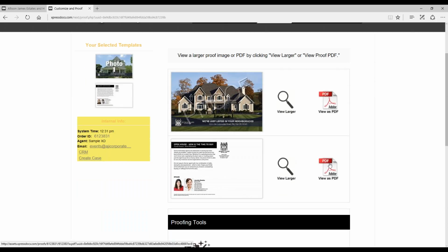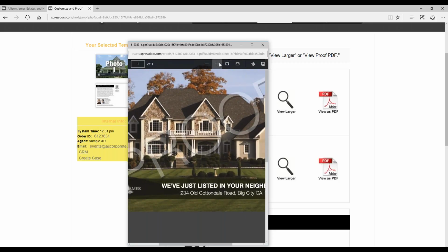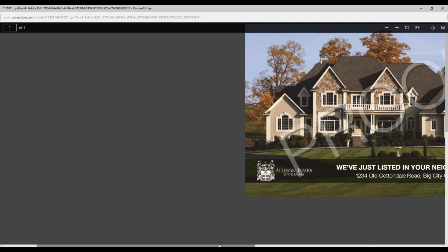So once again, it's generated the proofs here. I can see there's a proof for both the front and the back. There's the content that I put in. Because I selected 2 headshots, you can see it's populated 2 headshots on my piece. And just like before, I can click the View as PDF if I want to view a larger proof of the design here.